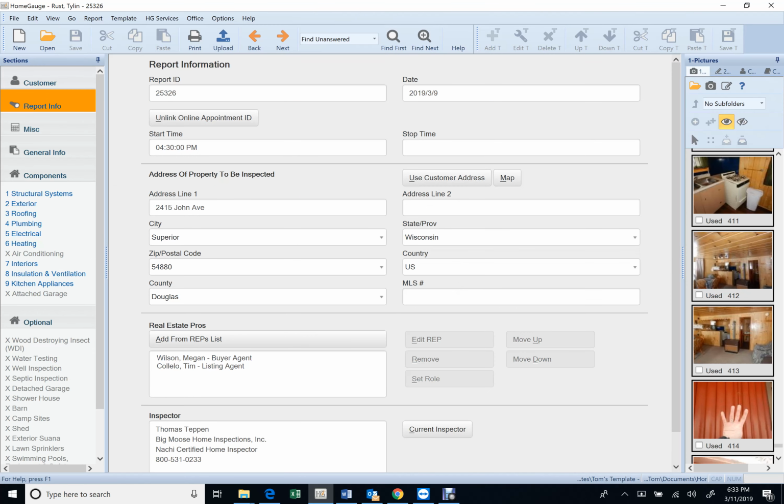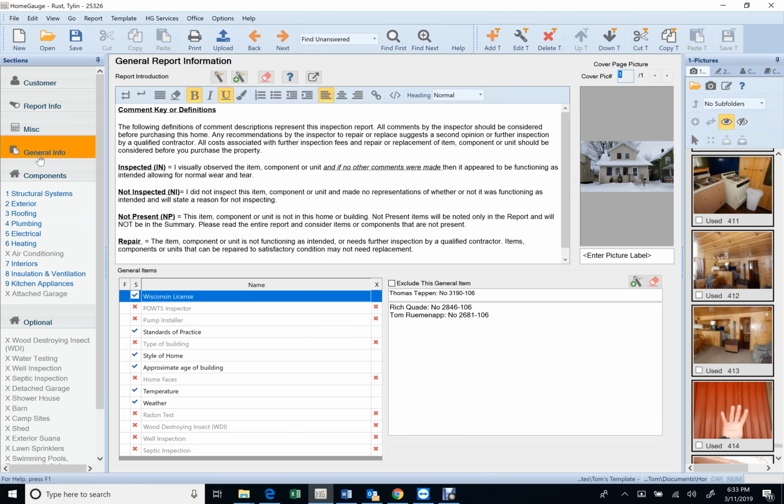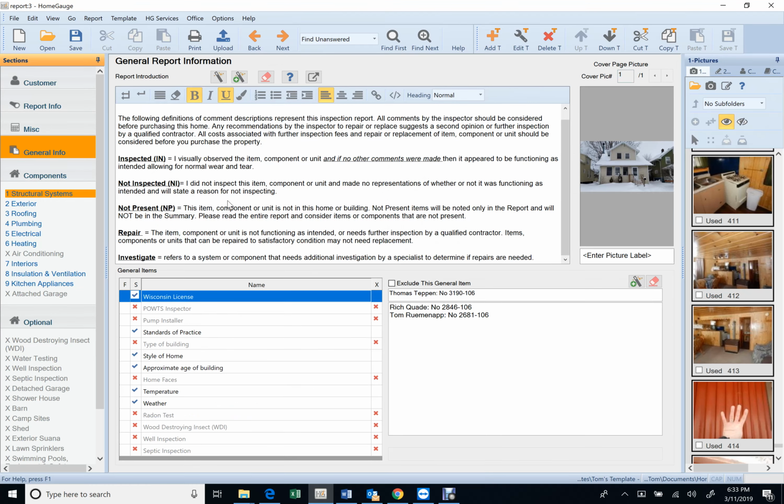Okay, Wisconsin, you want to make sure you spell that out. Get rid of the listing agent. Just keep the buyer's agent there. Okay, good. Now we're good. Good cover photo. I want you to start uploading your own, Thomas. So, you need to get this straight. Or should I say, you need to get this right.